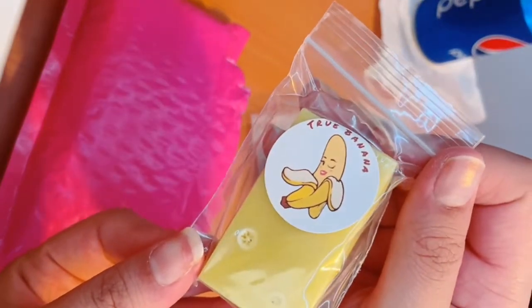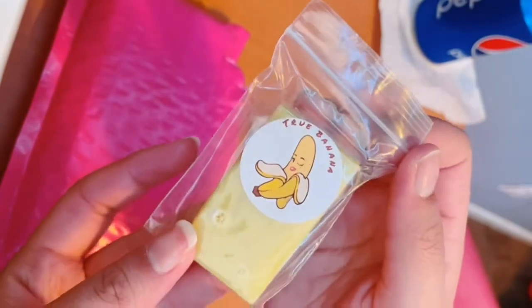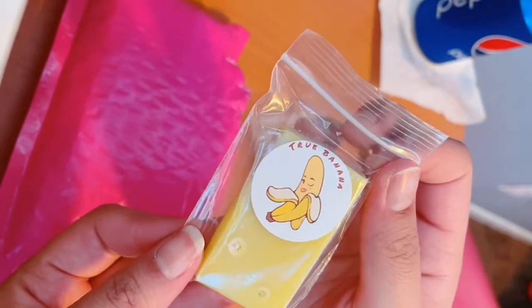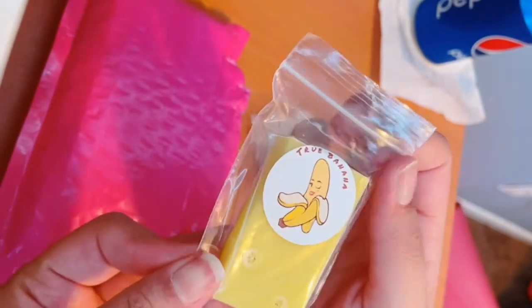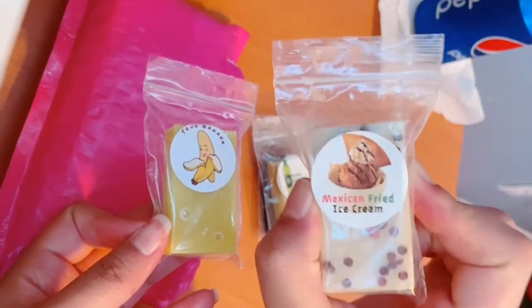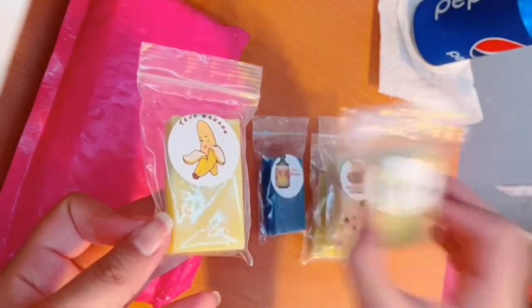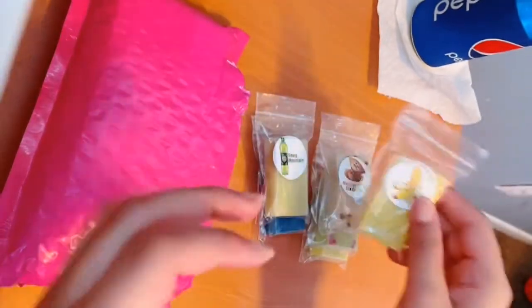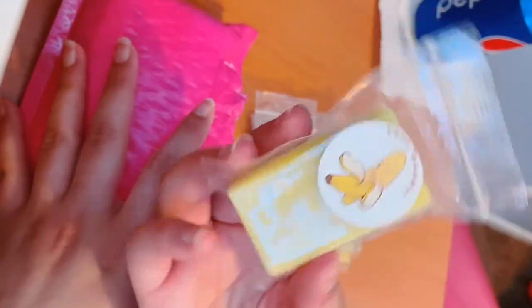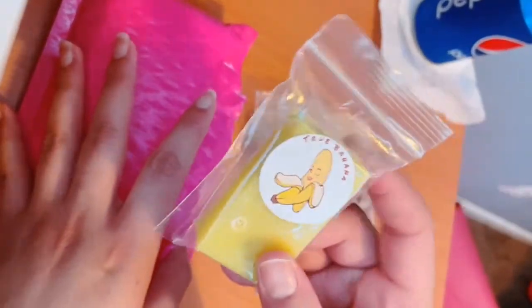Another banana one I purchased, just because I love bananas, and I really thought this smells good, but it has a very, very faint smell of banana. So I wish I hadn't ordered two of these. I wish I've ordered more of these. This smells amazing. I absolutely love it. And this smells amazing too. And the blue one. Pretty much all of them. This one smells good too, but very faint. I have to smell it really hard to get the faint banana smell.